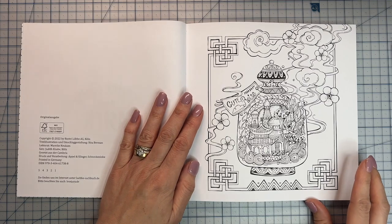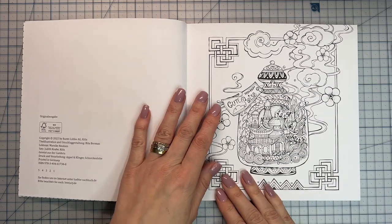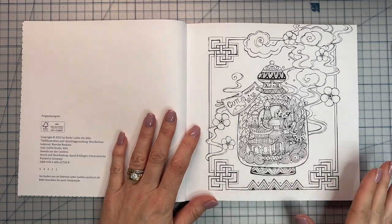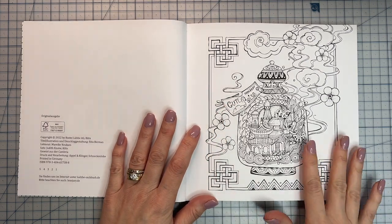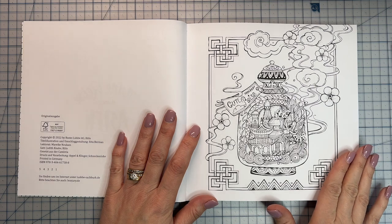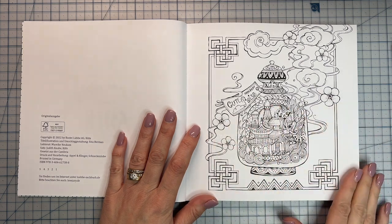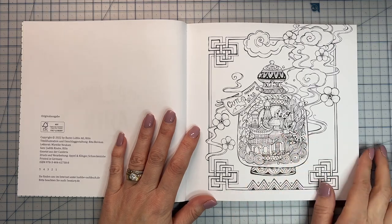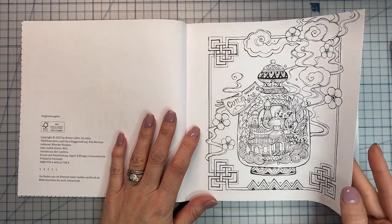Okay, so for our first picture, this says Gute Reise, which means bon voyage or have a good trip. This fierce looking dragon is so cute, and it's like his smoke is coiling around the bottle as well. There's some traditional Japanese and perhaps Indian architecture there to colour too.